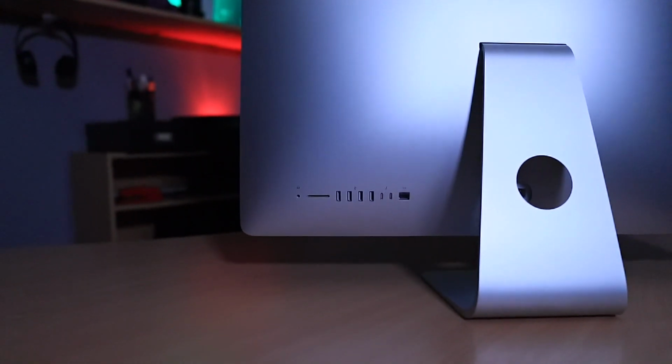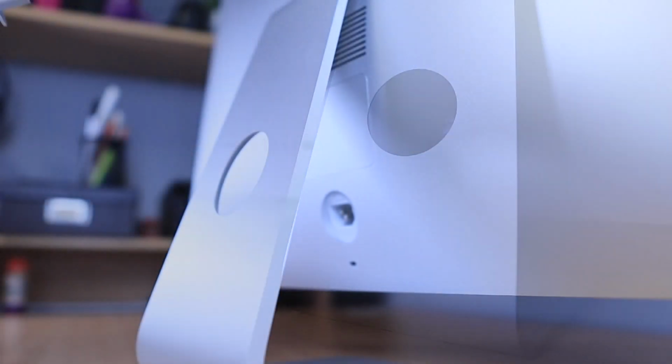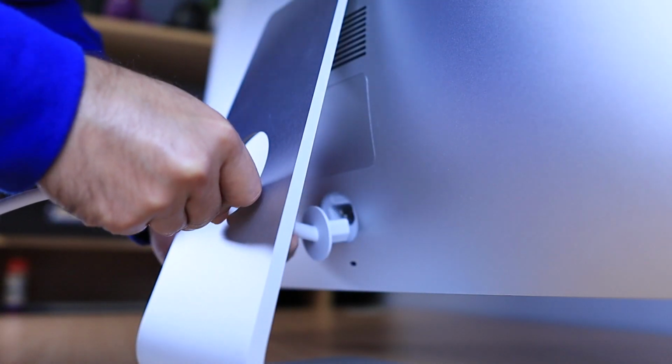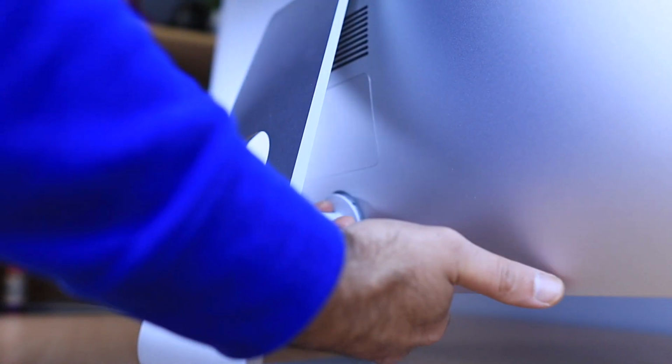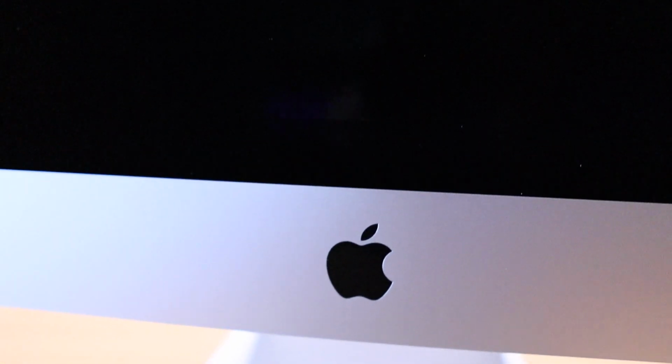The I/O is still at the back, which I'm not a huge fan of. I must say, aesthetically speaking, this is the most beautiful computer in the market at the moment.